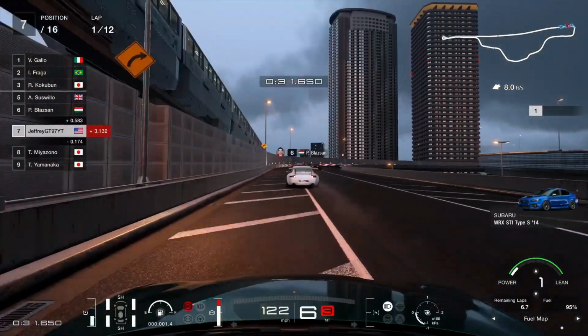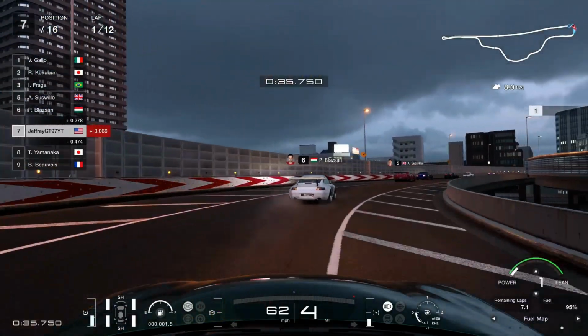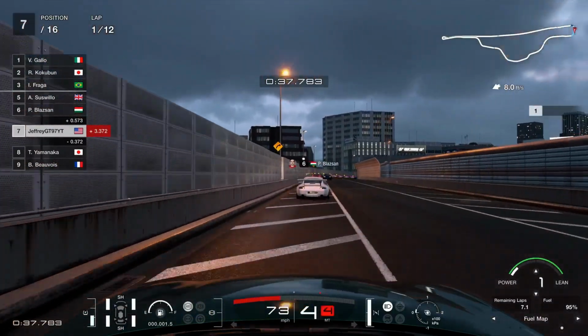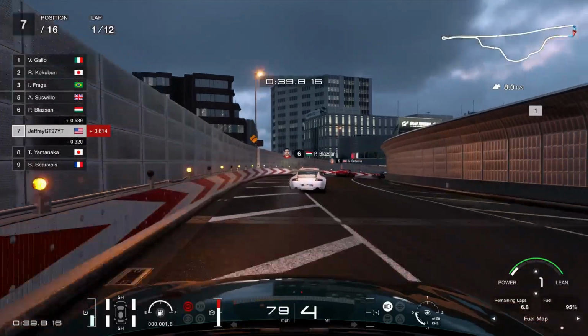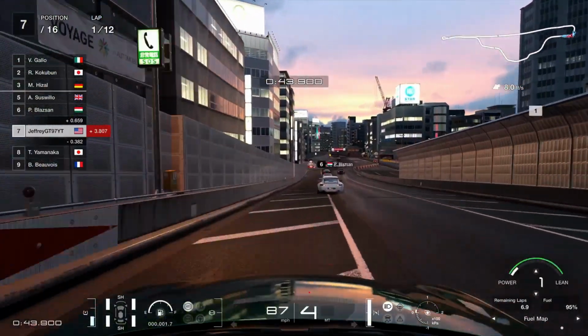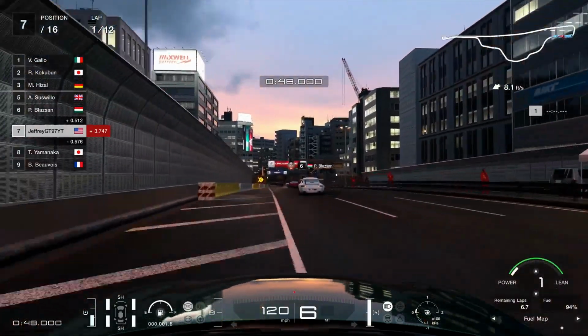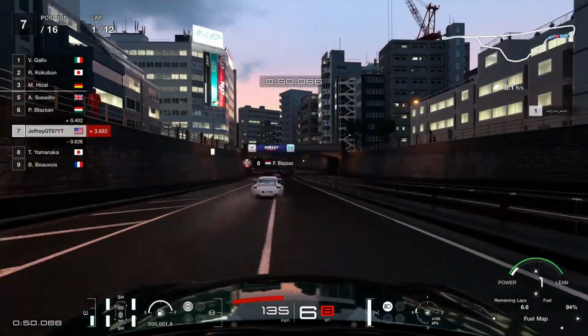As we get to the first corner, we're going to be very close to the Porsche. The handling is very smooth as well, with it being an FR drivetrain, so you don't have to worry too much about understeer or anything like that. It actually felt pretty comfortable from the start of the race all the way to the finish.